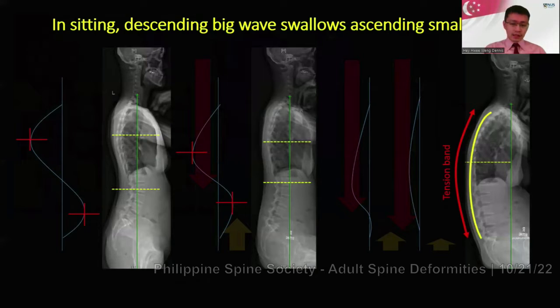Our studies in the standing and the sitting position X-rays show these findings. The first picture is in the standing position, the second is sitting upright, and the third is in the sitting slouch position. As we move from the standing to the sitting slouch position, you can see that the apex comes together. The apex of the thoracic spine and the lumbar spine approximates. There is a kyphosis force going from top to bottom and a lordosis force going from bottom to top, with the top force being stronger and swallowing the bottom force. Hence I call it the big wave swallows the ascending small wave.